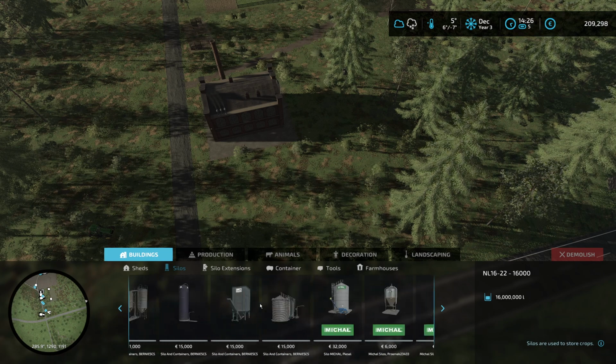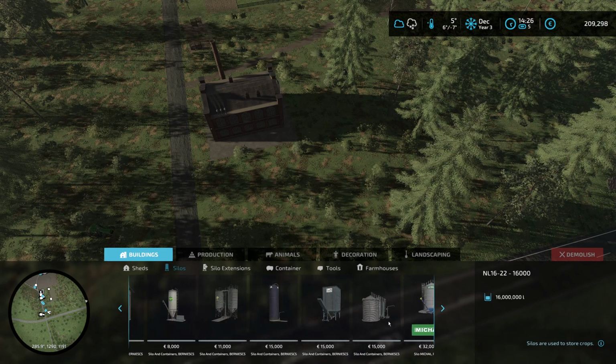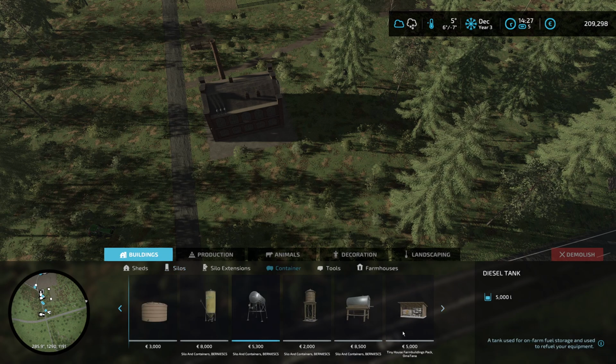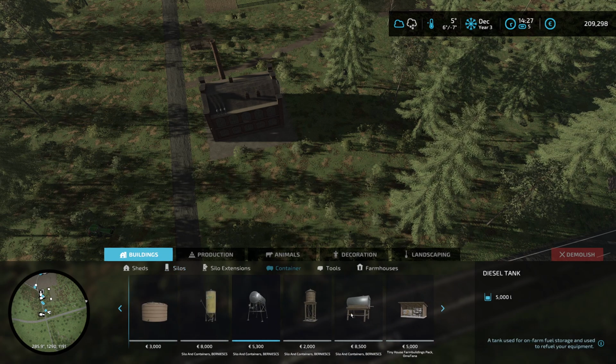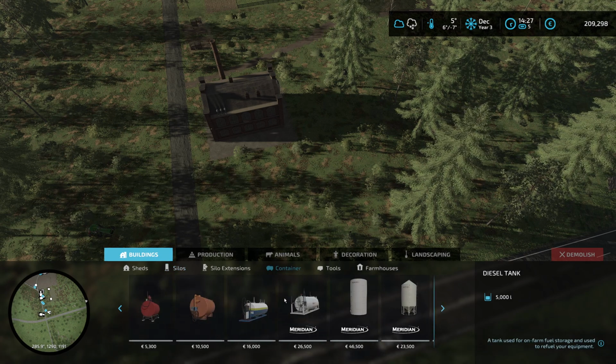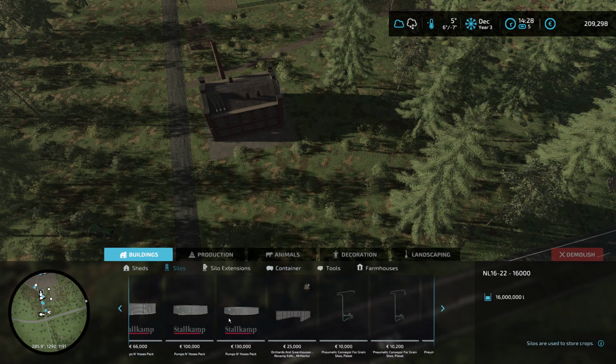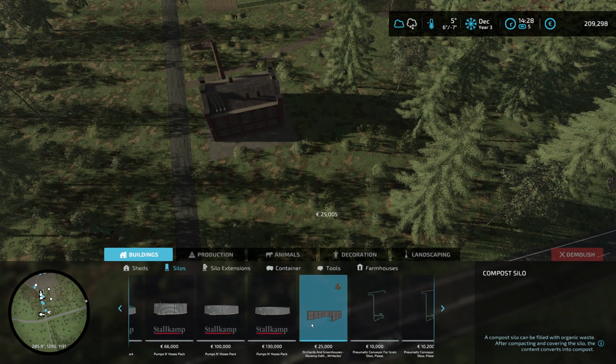There is the bunker silo for compost containers. Right, it must be kicking about somewhere. It's not a shed, no. It must be a silo. Oh, there you go, right there.